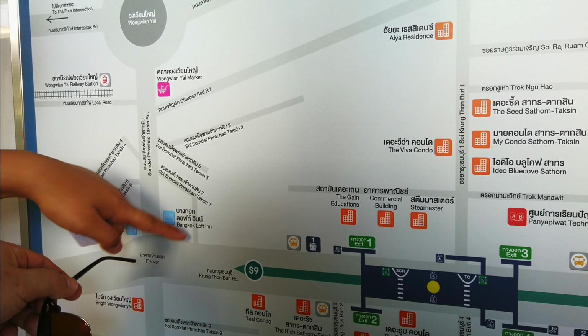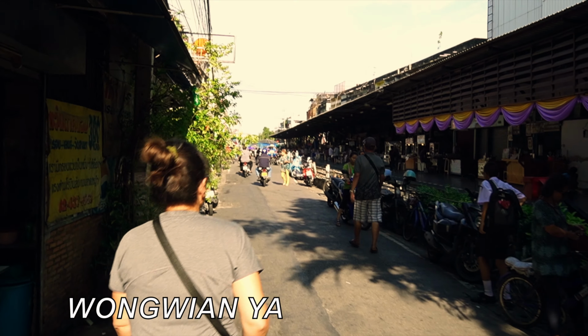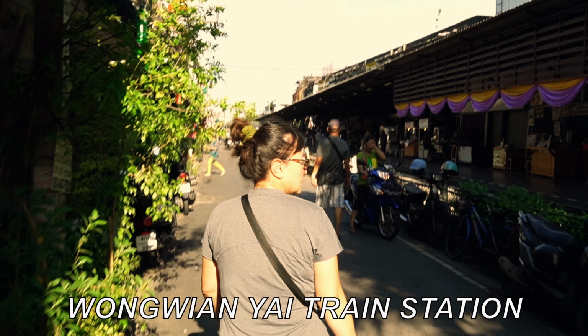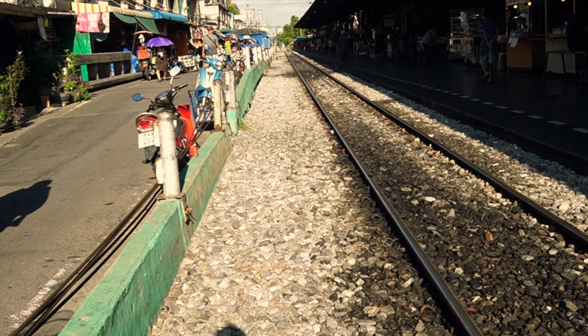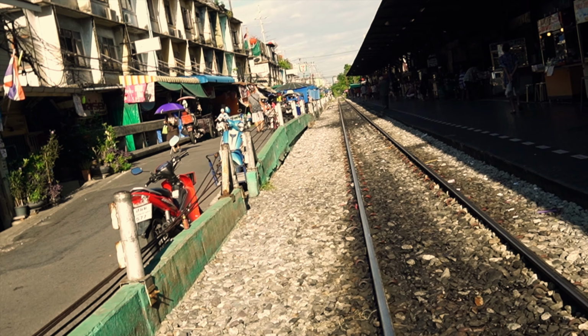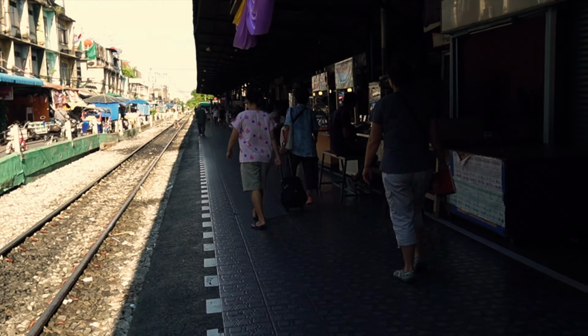So, the first thing is to find the Wong Wien Yai train station. It's a little tricky to find. This is not a big station and easy to miss from the main street. It's tucked into a small alleyway. The ticket booth is to the right as you step onto the platform. Don't do like us and go left.